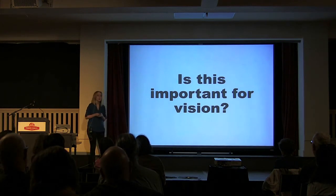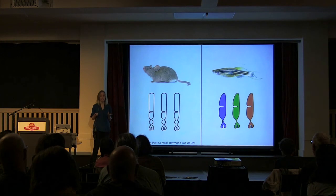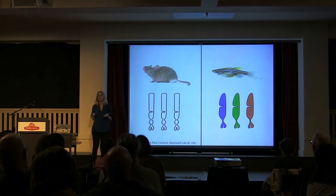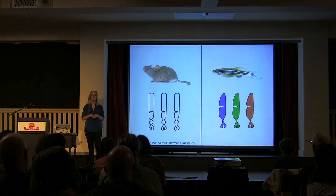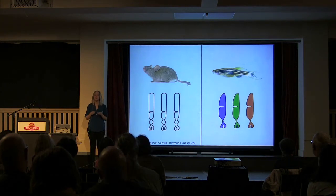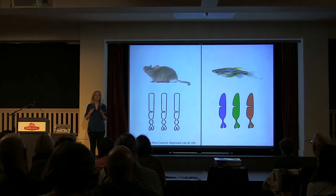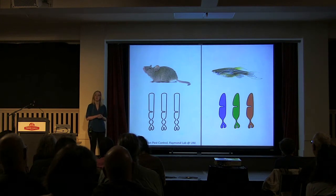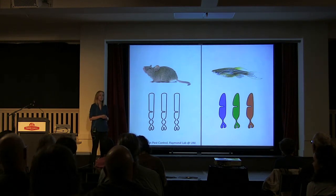So to answer that question, we enlisted the help of two different types of animals. One is mice, and the other are these tiny little fish called zebrafish. We wanted to look at mice because mice have a lot of rods, which makes sense. They're active at night when there's not a whole lot of light for them to see. And then we also wanted to look at fish because they have a lot of cones. And these guys are usually active during the day, so that makes sense. So first I'll tell you about some of the work we've been doing with the mice.